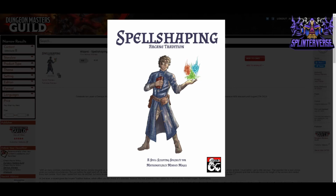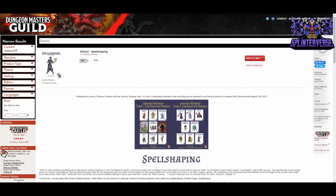Next we have Spellshaping, Arcane Tradition for the Wizard from Serious Wizness. It's 95 cents for 3 pages.